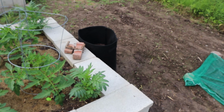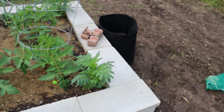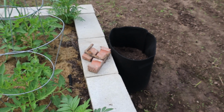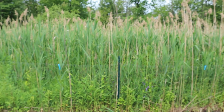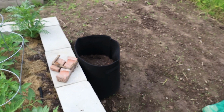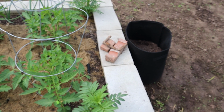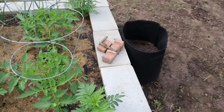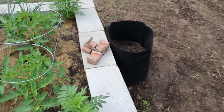On the corner, another marigold that I grew from seed. Still hasn't bloomed. You can see some of the treasures that we find digging through the soil here. The garden here, you can see the reeds behind me. This was all reeds. We've reclaimed it, but I guess the previous owners kind of used the reeds as a little bit of a dumping ground. And we keep finding things as we dig through the soil here. So there's some sort of old metal handle and some broken bricks.